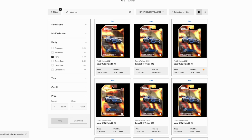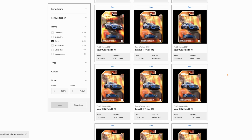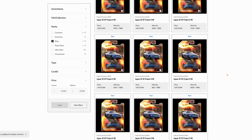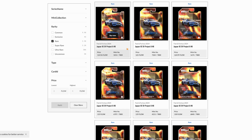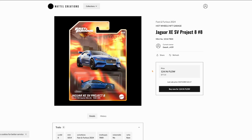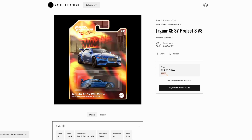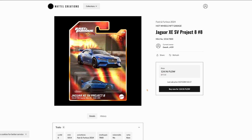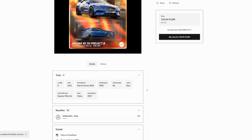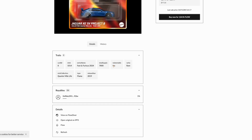But here's another one of the rare ones. That is the Jaguar XE, and this one is now 115 flow. At the time of me recording this, on the 1st of July, it is 115 flow. When this thing first came out, it was selling for around 30 flow. And you can see this converts into a little bit over $70. So if you guys needed this to complete your set and you didn't have any flow, you would need to spend $70 for a virtual car that you can see is not redeemable, and then you'd get it.